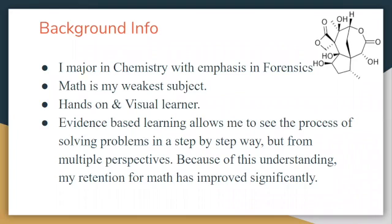If a teacher were to give a lecture that is, say, an hour long, I would probably not process half of it because I am not an auditory learner. You have to actually make it near conversational based. Evidence based learning allows me to see the process of solving problems in a step by step way, but also from multiple perspectives. Because of this understanding, my retention for math has improved significantly.